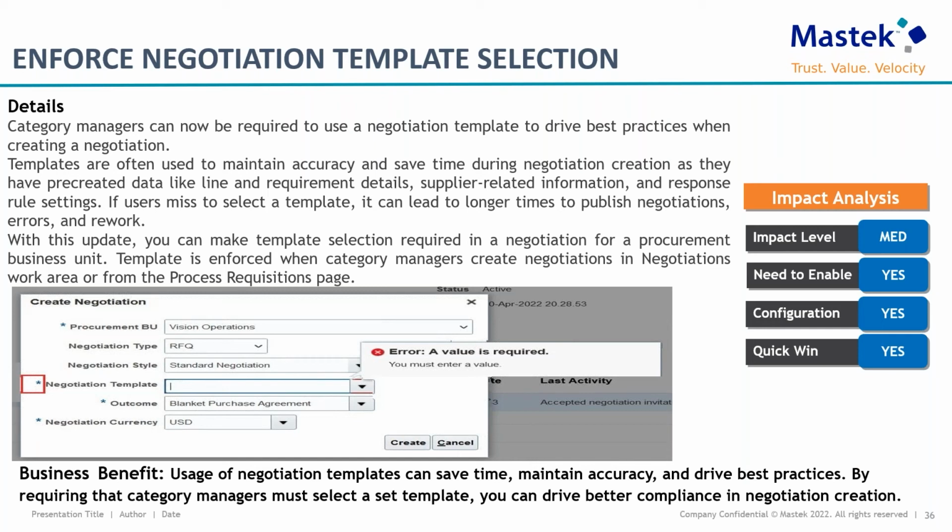The business benefit includes usage of negotiation templates can save time, maintain accuracy, and drive best practices. By requiring that category managers must select a set template, you can drive better compliance in negotiation creation.